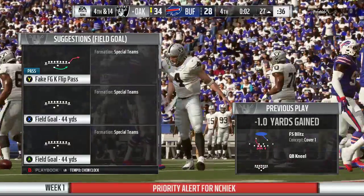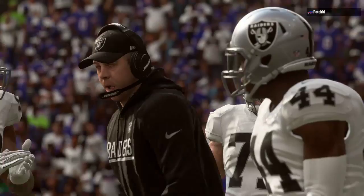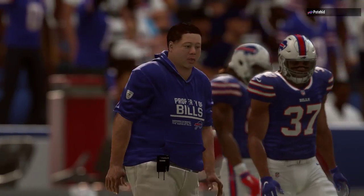It's a win here in Week 1. And partner, this first week, this first game that we get to call together, so special every year.